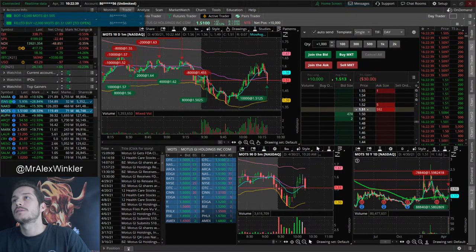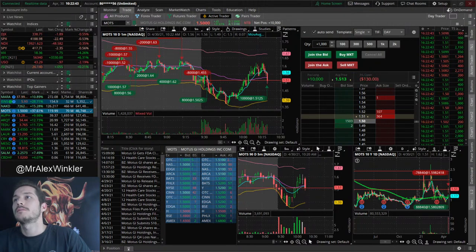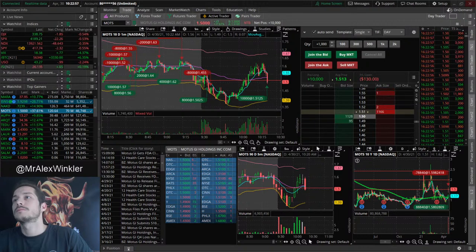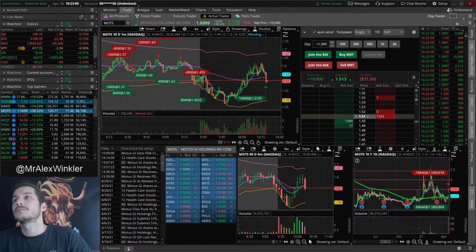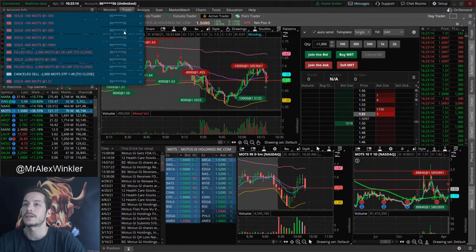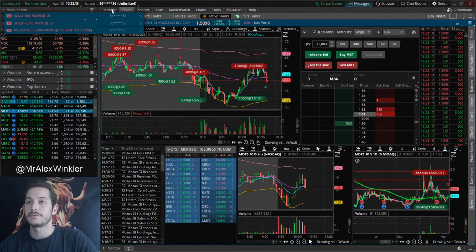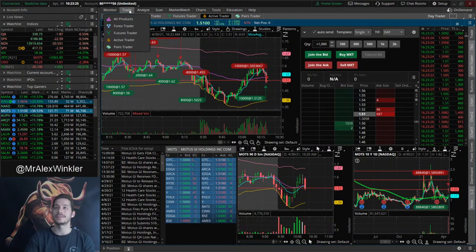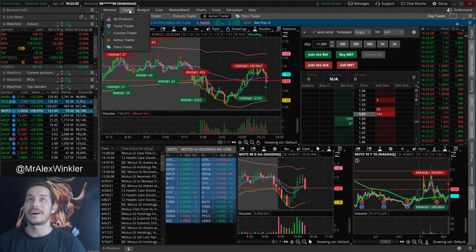Oops. Long at 153. That was a big flush for sure. I took a loss there on that one. To be honest, that flush I was not ready for. That was next level. I was up $77 on MOTS, gave back a little bit. I'm actually still up on MOTS. I've been giving back profits all day on MOTS.